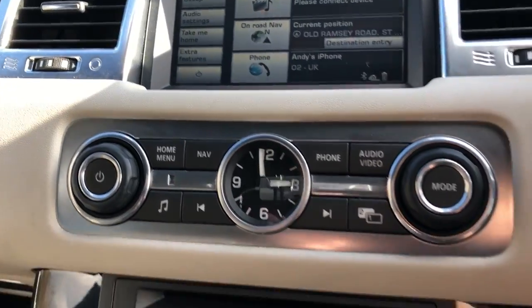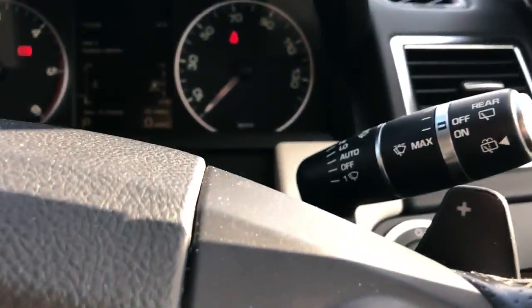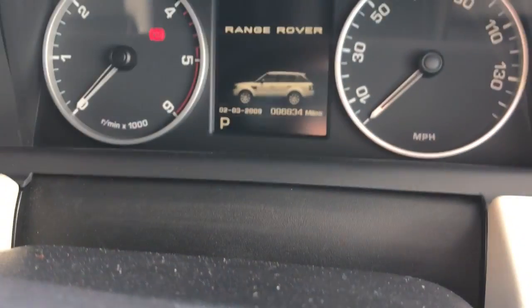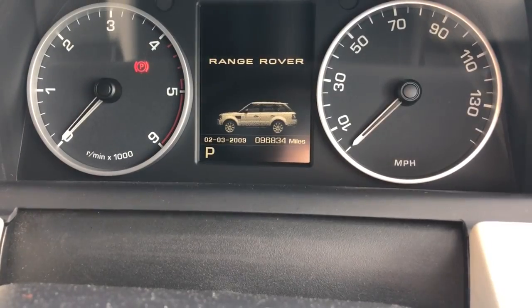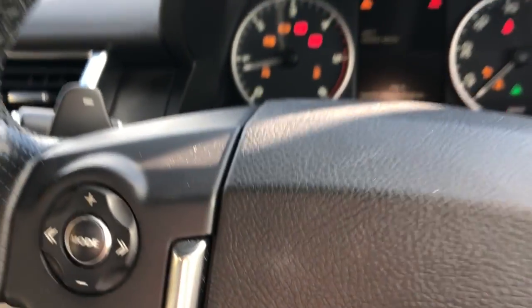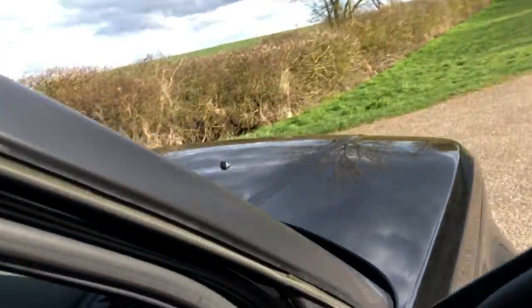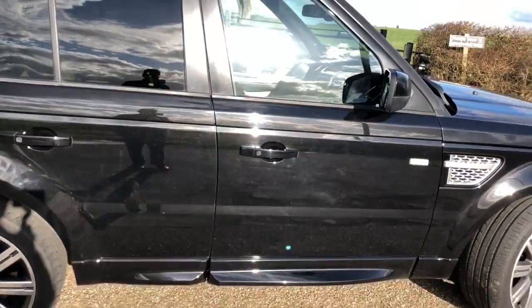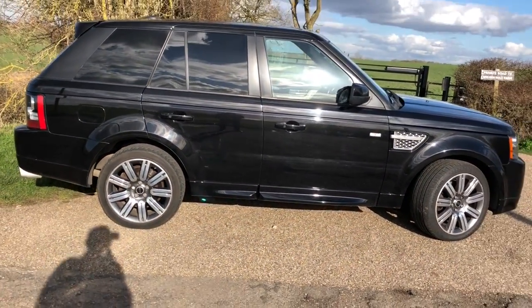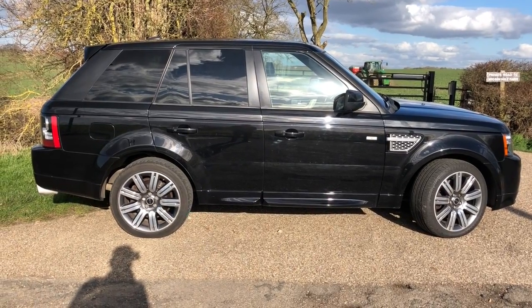So again, if somebody's looking for a nice Range Rover Autobiography, there's the miles, you see 96,000 miles. That's all good there. Like I say, just a clean car, and the spec is good. Really is good spec on this one. All serviced by Range Rover, apart from the last one, where we serviced it, did the cam belt, and done a few more bits and pieces with it. But the bodywork, I can't say enough about it. For a nice, clean car, good all round.